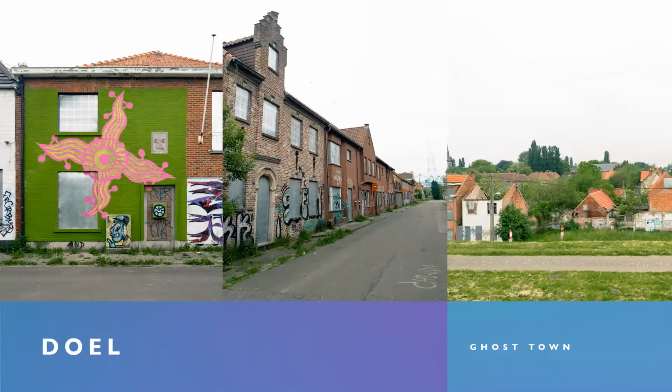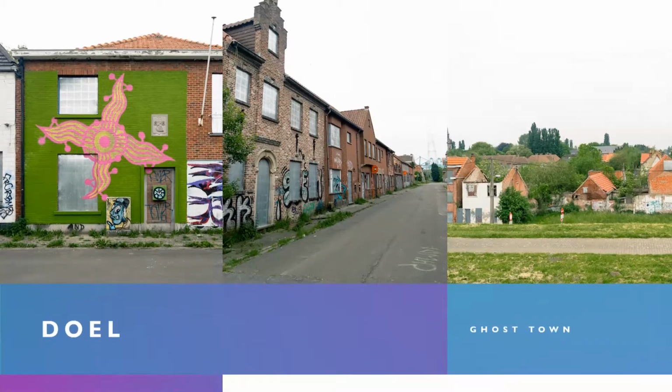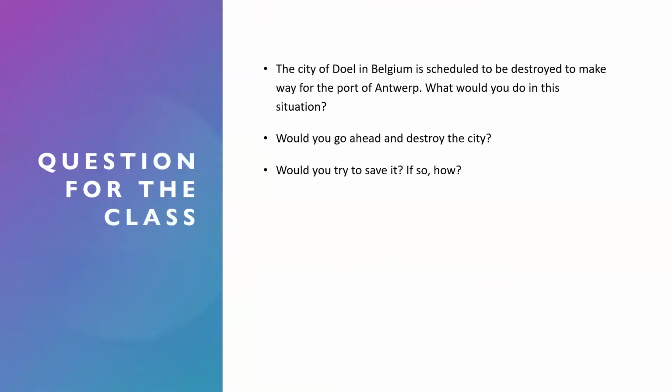The art on the walls that you can see are from various street artists from across Europe, and it's an attempt to save Doel from demolition. So I just have a question for the class. They can just think about it on their own time. So would you go ahead and destroy the city or would you try to save it? And if so, how?